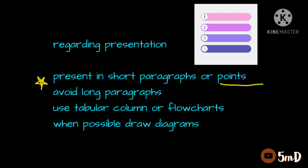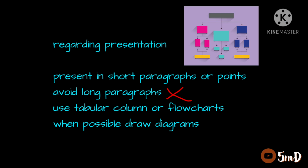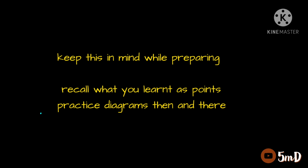Avoid long paragraphs and highlight the keywords especially. Use flowcharts when and wherever possible, and also use diagrams when possible. So while preparing, practice to draw diagrams side by side to help you in your presentation, and try to recollect what you learnt as points and keywords rather than paragraphs.